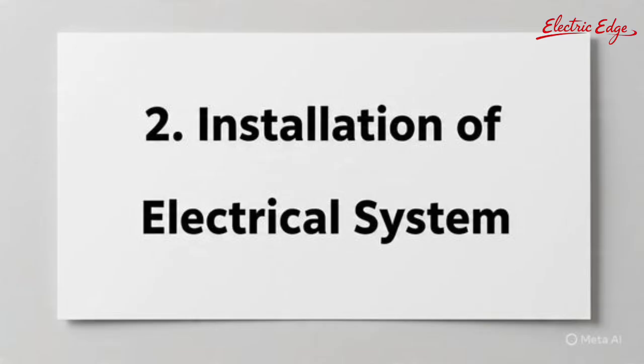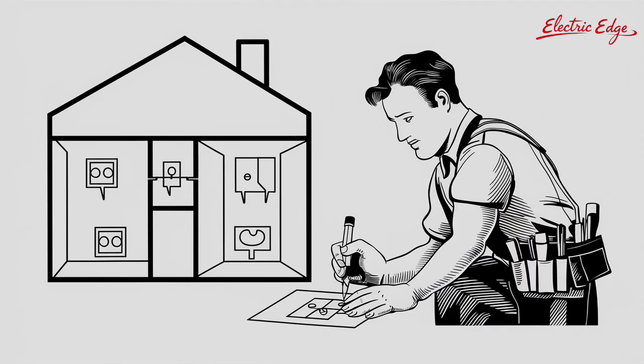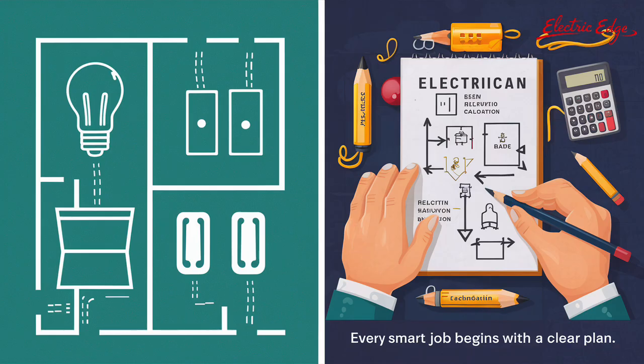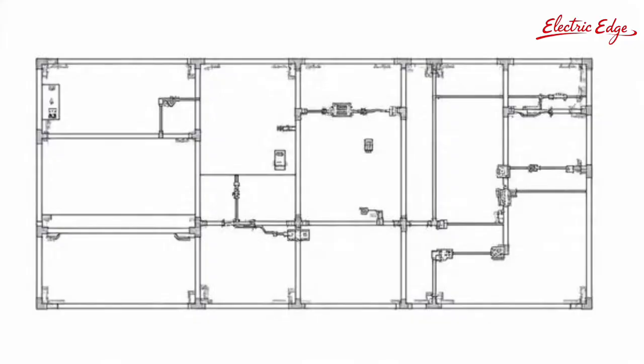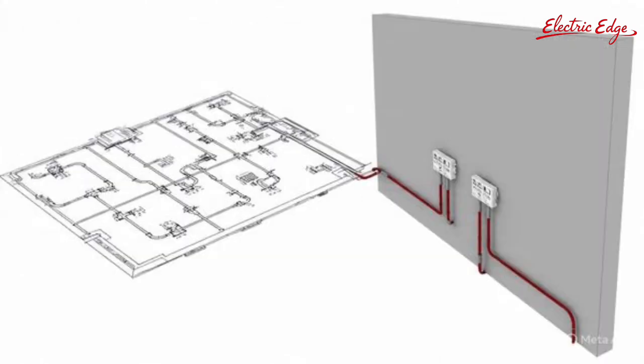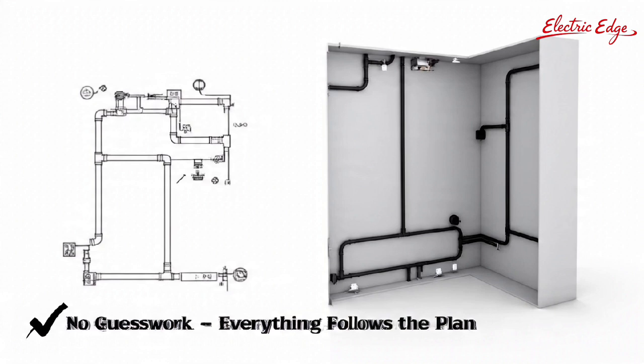2. Installation of electrical systems. With a working drawing in hand, electricians can follow a clear layout for conduit piping, circuit pads, and component placements. Since everything has already been mapped out on paper or digitally, it becomes easier to install each component exactly where it should go, without guesswork. This ensures consistency, orderliness, and compliance with standards.